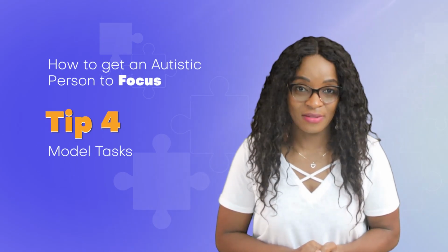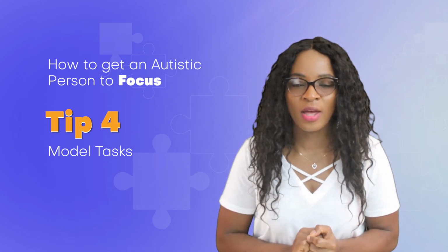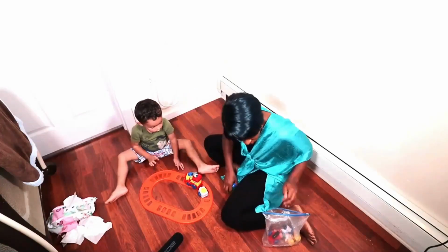Model task. Modeling is one of the greatest ways to get the child to communicate with you, to join in play with you, and to interact with you. When you model the activity, you make the task very clear. You do, I do, we do. Okay? We do.